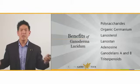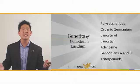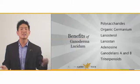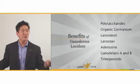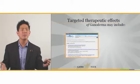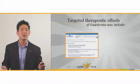Now, polysaccharides, organic germanium, lanostrol, lanostan, adenosine, ganoderins A and B, and triterpenoids. What are they? Well, they're the top 7 phytonutrients in Ganoderma lucidum. What do they do? Well, I wasn't sure either, so I had to Google it. Google took me to a place called pubmed.gov, which means medical publications for the government. Now, what does the government think about Ganoderma lucidum?